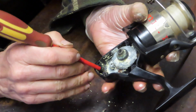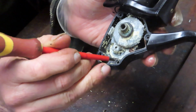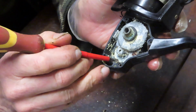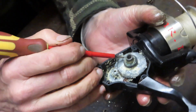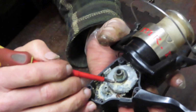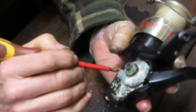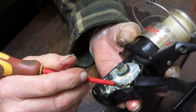I'm looking here on the crosswind block. We've got chipped teeth on the crosswind gear itself. You can see down below here the teeth are missing in various stages in between the salt clog. Definitely a lower end reel. We've got plastic or rubber bushings associated with it. And overall, this reel's just kind of gone.